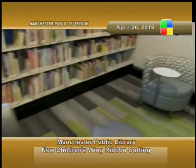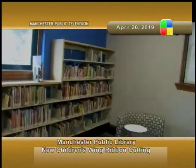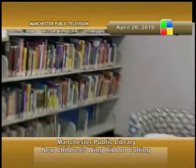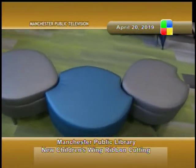I tried to pick collections where they would want to just take it off the shelf and quickly sit down and read. So they've got some chairs with some tables if they want to do their homework on those. These little seats could be moved around to wherever they want to be.